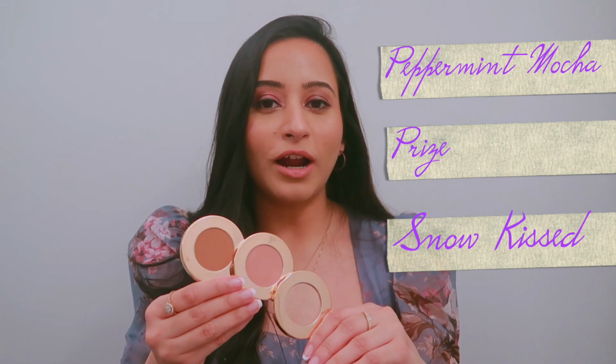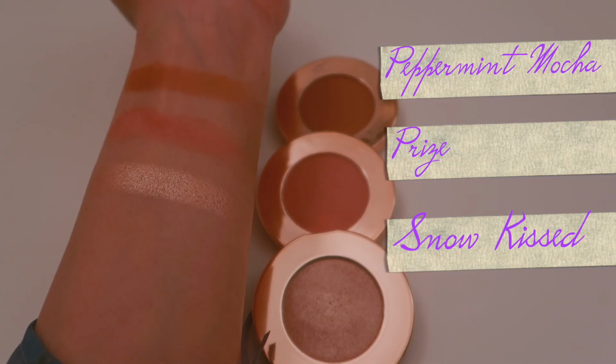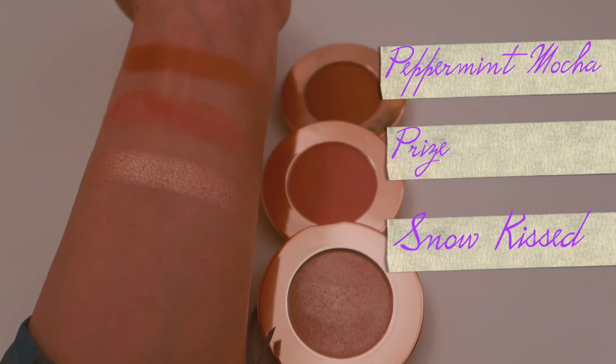This is probably why I have Prize as my current blush, and I'm also wearing Peppermint Mocha as my bronzer, since it really warms up the skin and makes it almost look summery. Now here are the swatches for the Rose Gold trio.